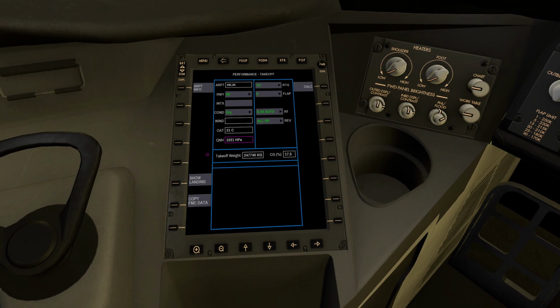Outside air temperature is 21 degrees Celsius, that's correct. Anti-icing off, reverses all options. Flaps 15. And the winds are 80 at 9 knots. Calculate that. V1 152, VR 171, V2 174.